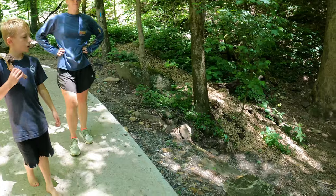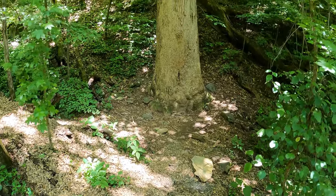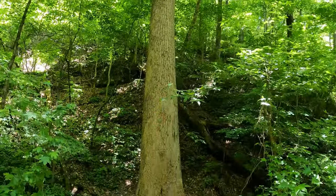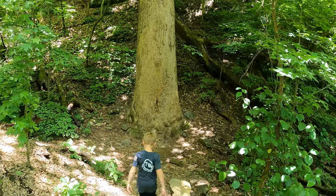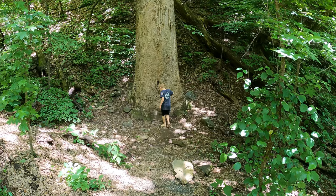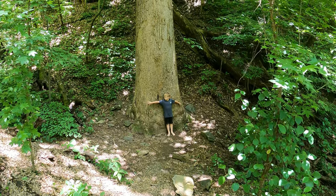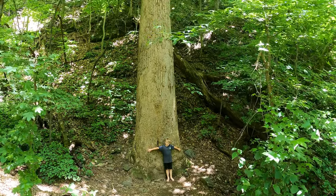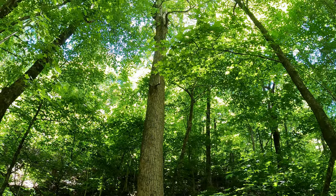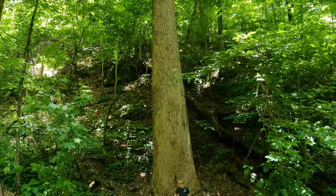All right, JT, look over here. That is a huge tree. Go stand there beside. That thing's awesome. Wow. It's giant. This was marked as the large live oak. What do you think, Beth? It is a big, big tree. Very good. Just the largest maple tree in the whole world. Very nice.